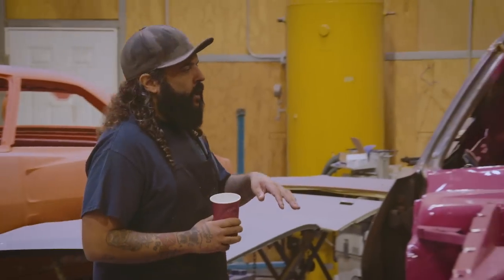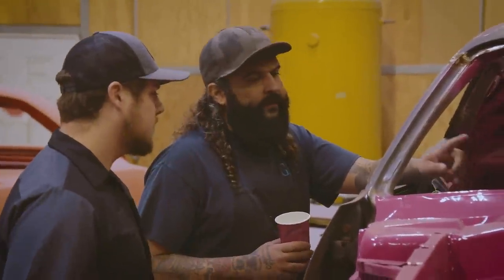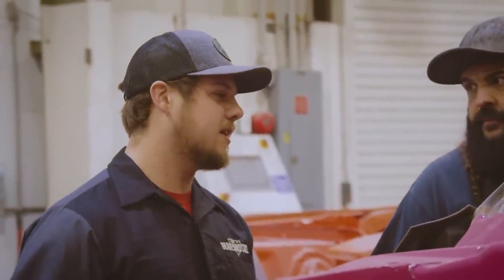Okay, so I think first thing this morning, I want you to get going on this. Get that metal all detailed out, masked up in the booth, seam seal it, and then we get this painted, and then we can get it out to the Bondo room. Okay? Does that sound good?